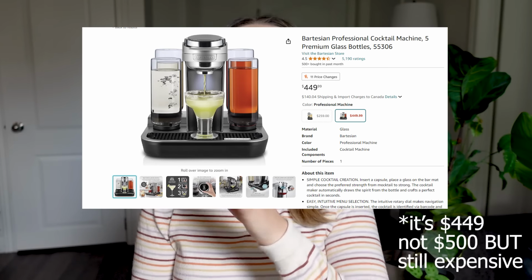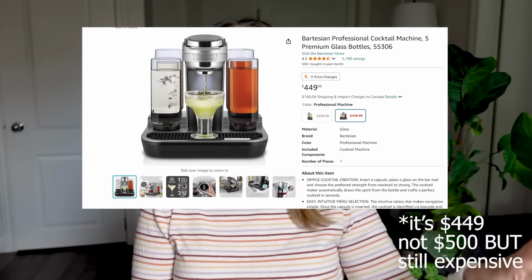And attempting to sell people this as a general use, pick this up for your party thing is so out of touch in my opinion, because actually, how much do you think this costs? $100? $200? $300? $400? No, you'd be wrong. It's $500. Selling people a $500 drink mixing gadget is so out of touch, especially to do it this way. You don't need a $500 party beverage thing.